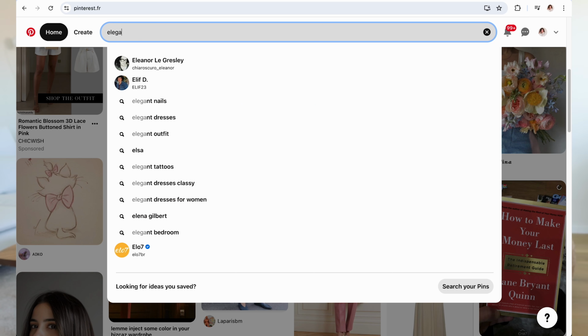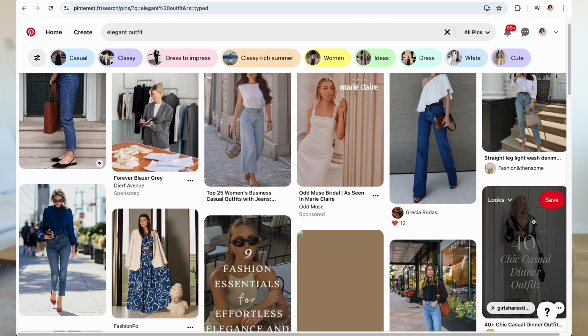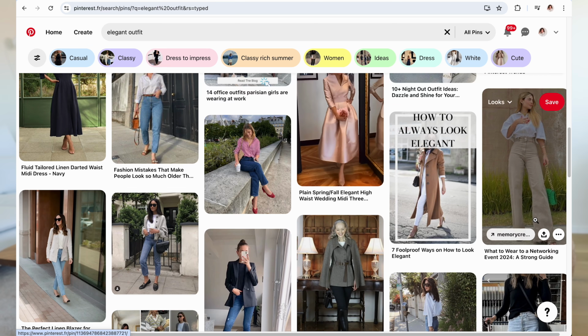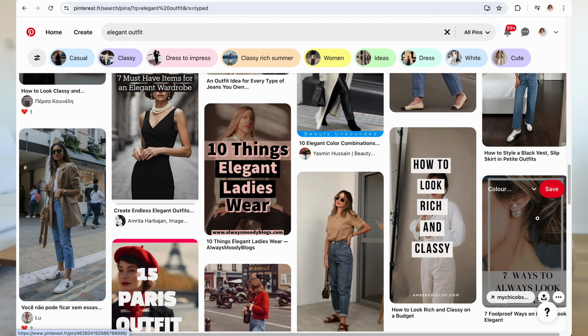Fourth thing you'll never see elegant ladies wear are cartoons or inscriptions on their clothes. If you just type elegant outfit on Pinterest, you'll see that there are no inscriptions whatsoever in the outfits of those ladies. And that's because luxury evokes a feeling of calm, of centeredness, of authority in a way, and this feeling is not created by cartoons or very bright or colorful designs.